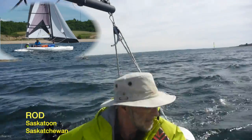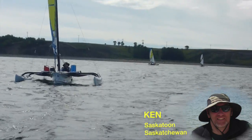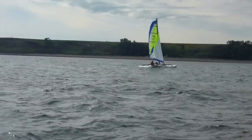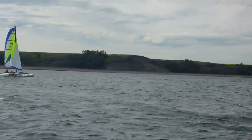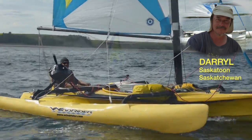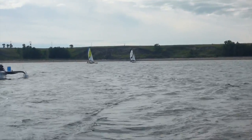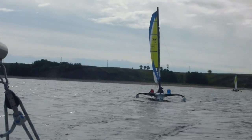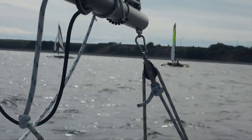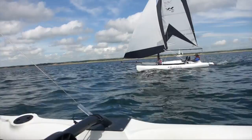Yours truly, sailing the fifth sailboat in my lifetime. Ken, sailing in his second Elbow Run. Daryl, who started off the Elbow Run with me 4 years earlier. Murray, who launched his new boat for the first time the day we left.